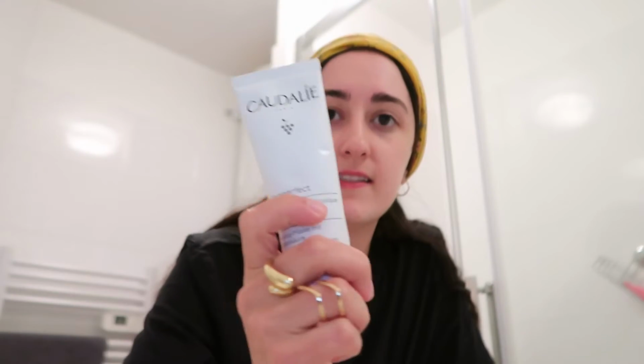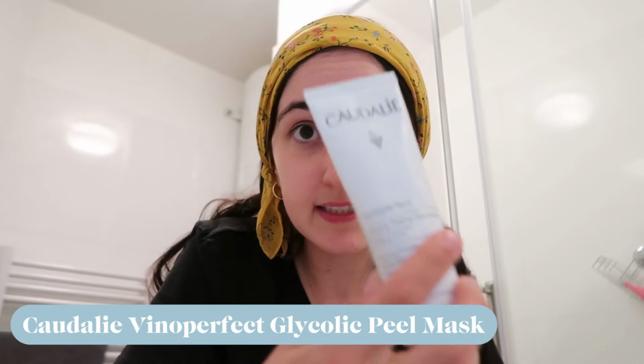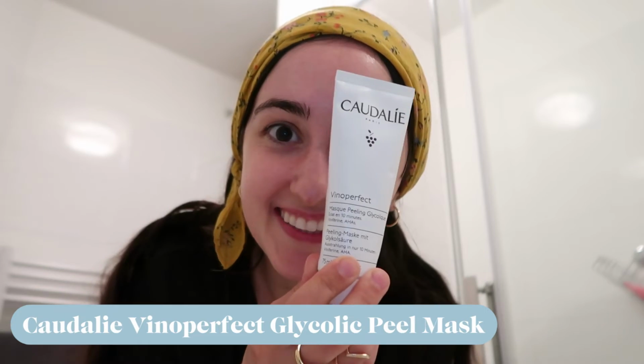Or once a week, I like to do chemical exfoliation. That sounds really scary. Don't worry, it's not. This is the Caudalie Vino Perfect Glycolic Peel Mask. I'm not a beauty influencer, clearly. This is what it looks like. Okay. This one I just do once a week. You don't want to be doing chemical exfoliation every night or even every other night. This is like a 1 to 2 times a week thing.